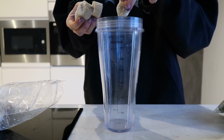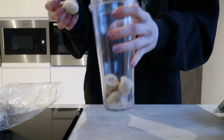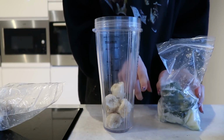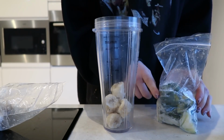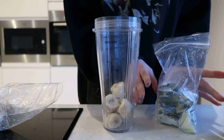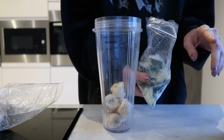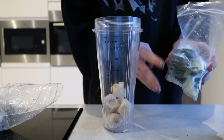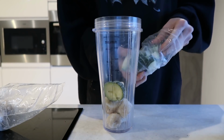Okay, so I'm going to do about 1.5 frozen bananas. Then I love putting frozen courgette, or zucchini if you're American, in my smoothies. I know it sounds weird, but trust me. It's really good for when you want a less sweet, more creamy smoothie. So it's good for chocolatey, caramelly flavors.